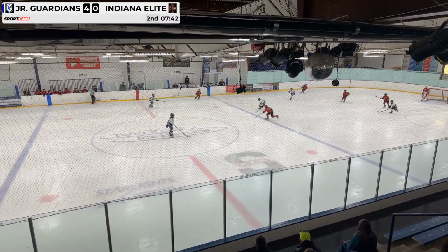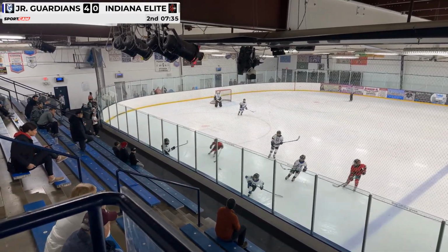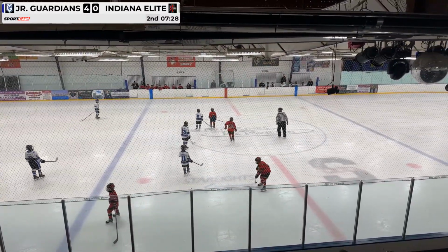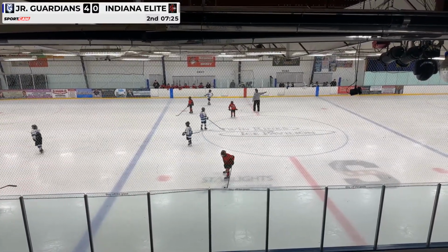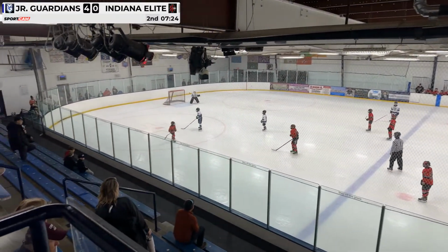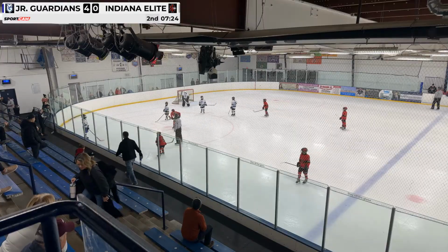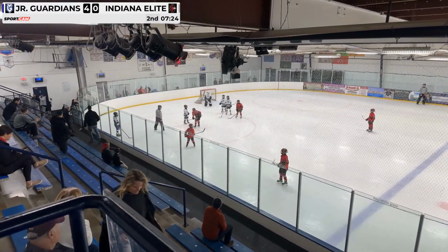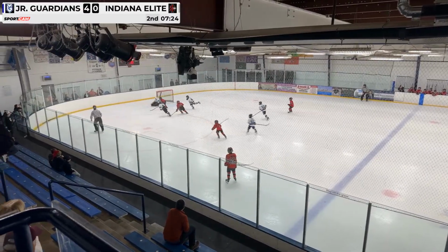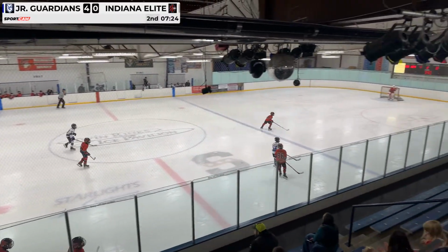They then pass it up cross ice, then go back to the other side of the ice. We're now starting to enter the Guardian zone. And that's back checked, but he's going to get a checking penalty. And Guardians will go on the penalty kill. Indiana wins the draw. They take a shot on net. Bartle's going to slide over and kick that to the far wall. Guardians then clear the zone, but that's going to be an icing.